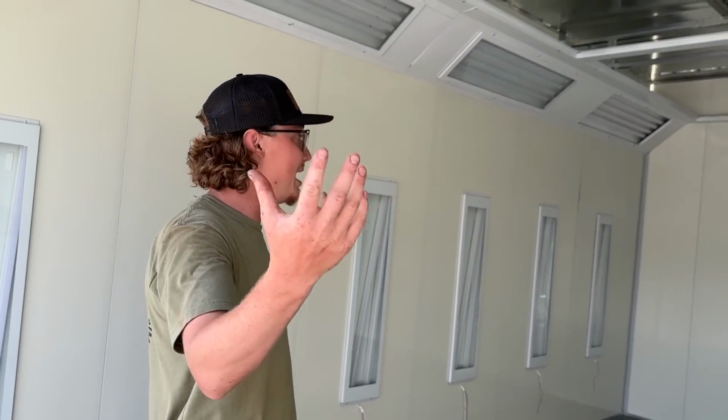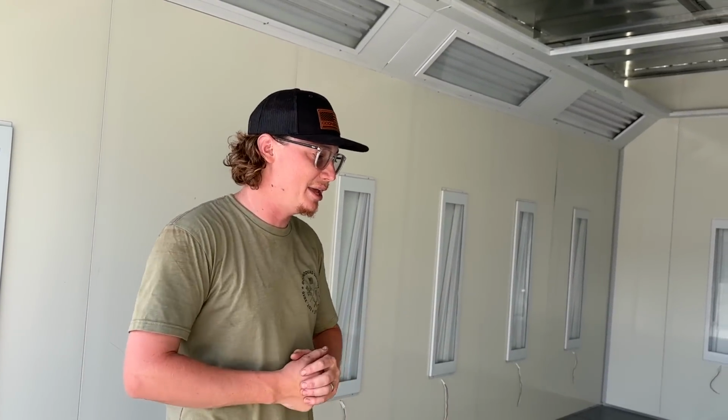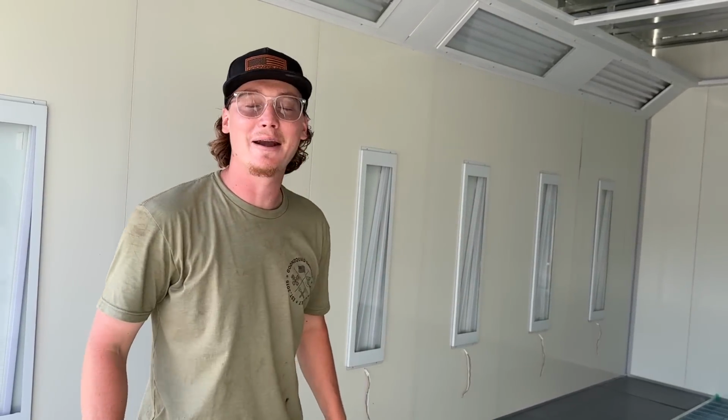Brand new filters, brand new lights, just a whole new booth. Hopefully we get a really nice paint job. Honestly, I don't even care how the paint job looks. I'm just happy we got our own paint booth.